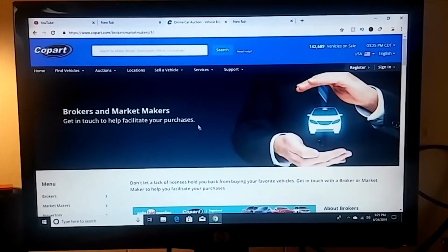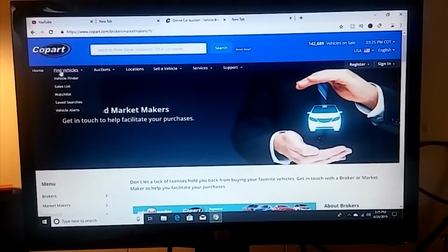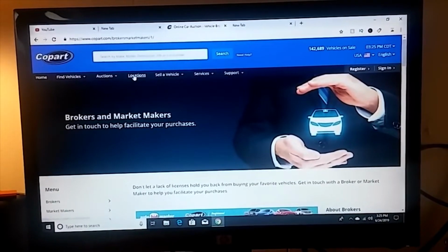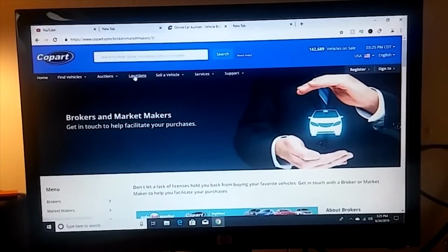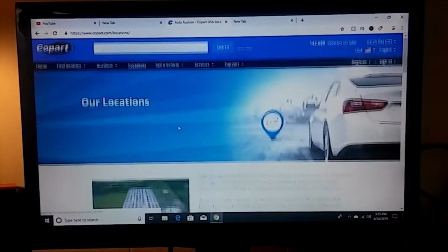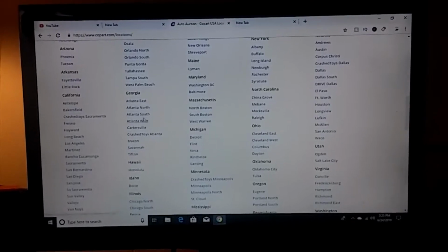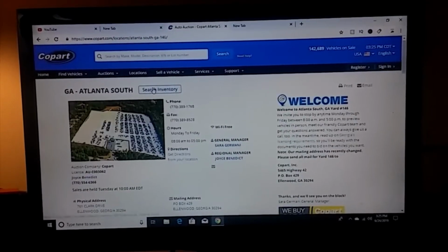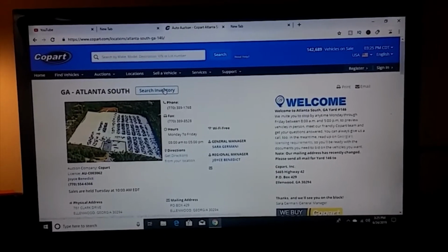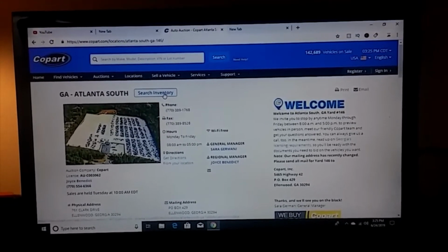We're going to go to Copart first. Any vehicle you buy off of here, there are some on there that have clean titles, but the majority of them are going to be salvage vehicles. Let's just pick out one. I'll show you how to go about getting one, and then we'll go through the process of getting the salvage title swapped over to a regular title.